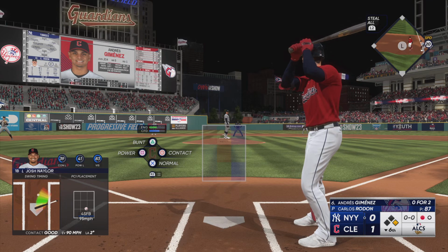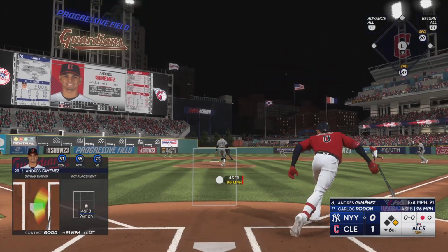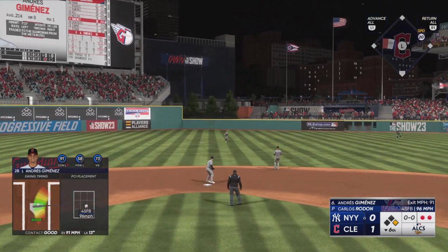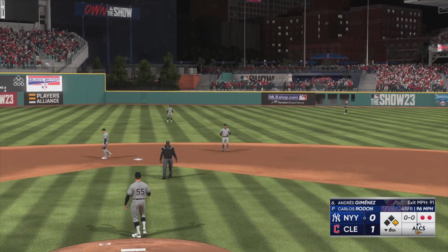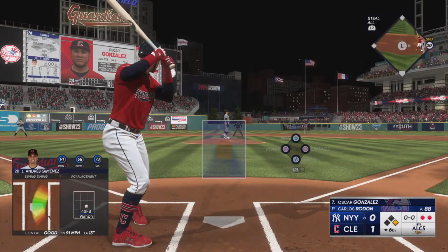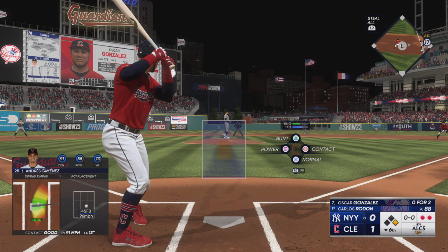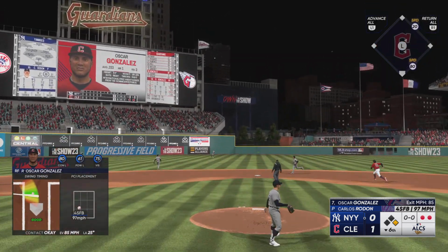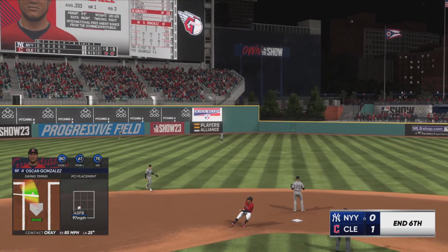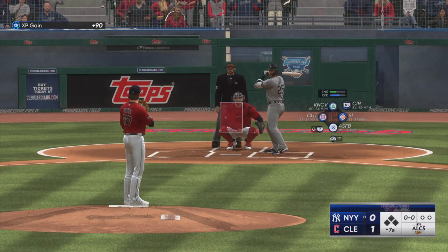Here's Andres Jimenez. And Cleveland on top once it. Swing, and that ball smashed on a line. Bader flashes the leather on the run and catch. And stepping in is the speedy Oscar Gonzalez. And that one lifted in the air center field. Bader makes the grab. And that'll do it. We go to the top of the 7th.